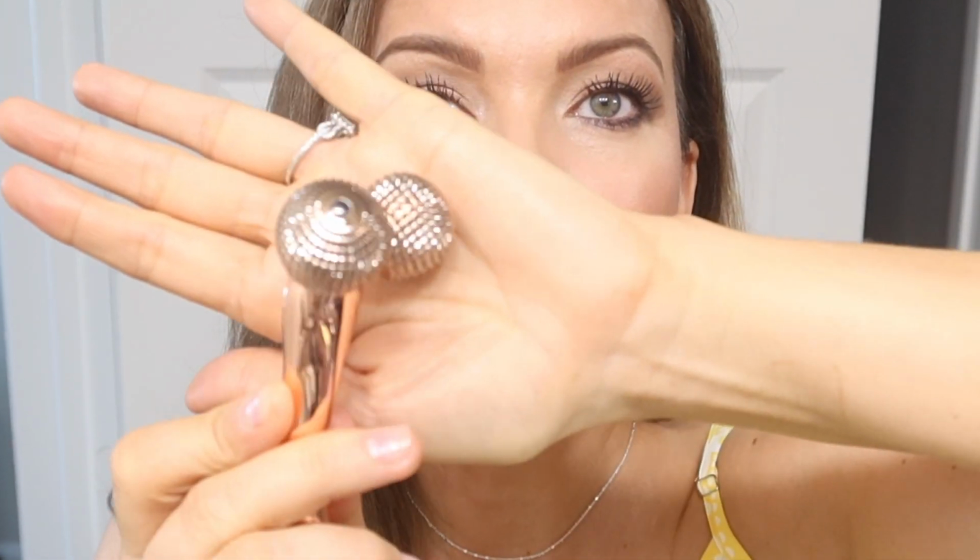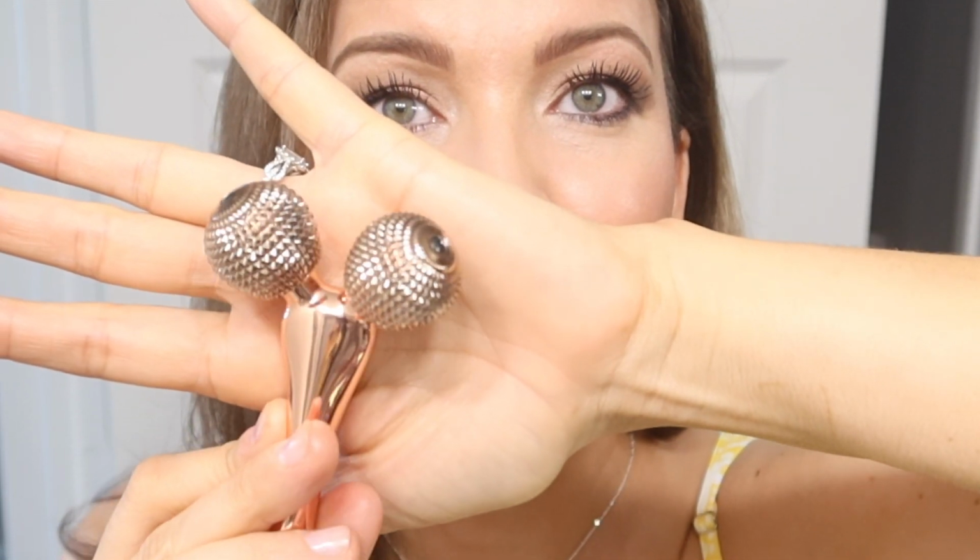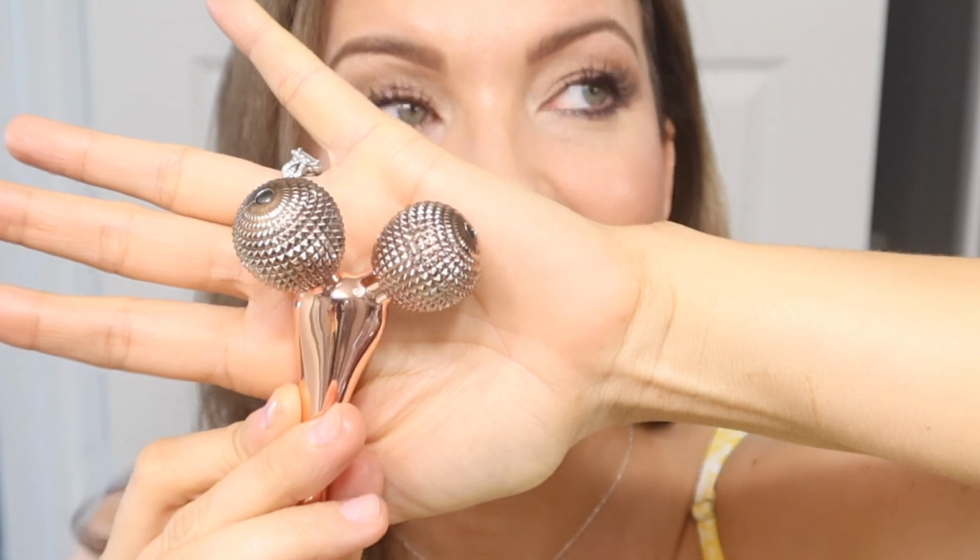Do you see these little, it looks like a torture device. Do you see these little pokey things sticking out on the end? This will push your products in even better than what you could do with just massaging with your fingers, but they don't actually puncture the skin. I'll just do it right here on my neck to show you. Look how it just kind of grips.